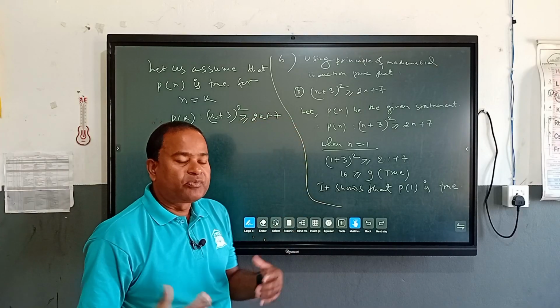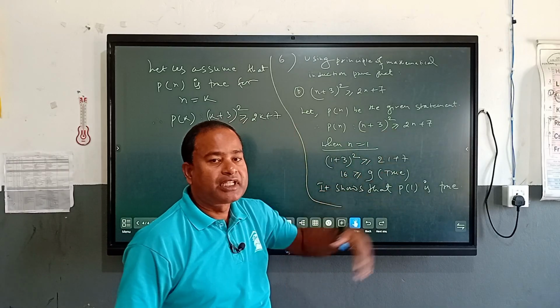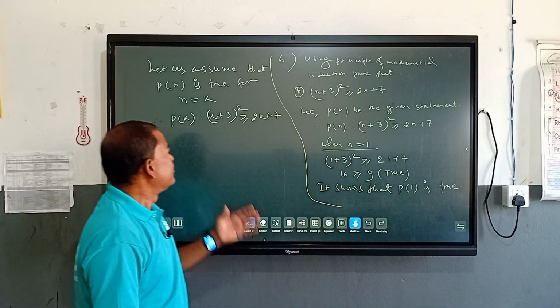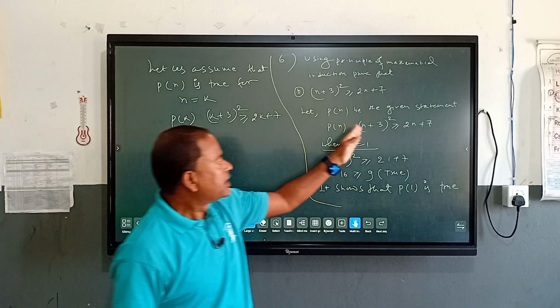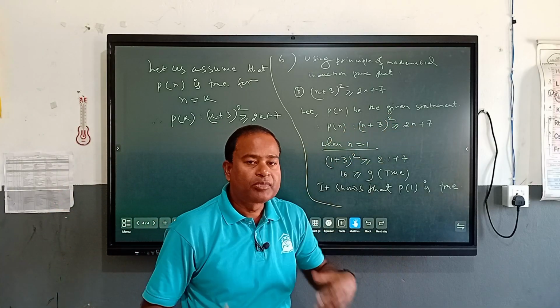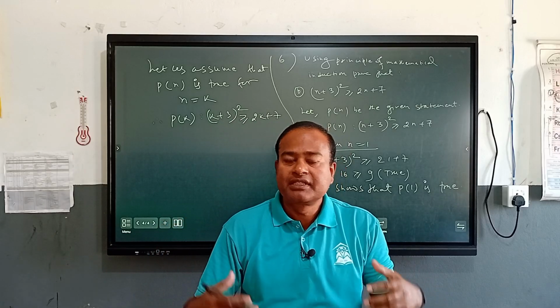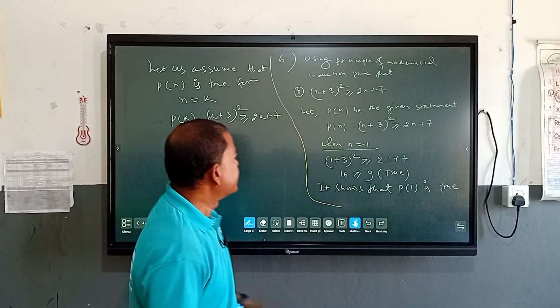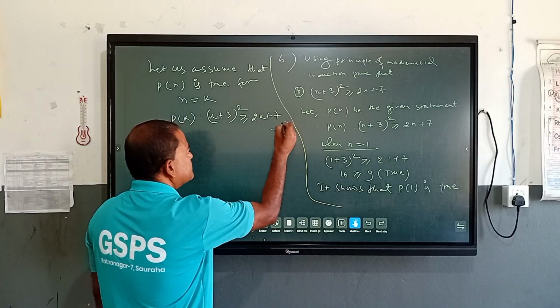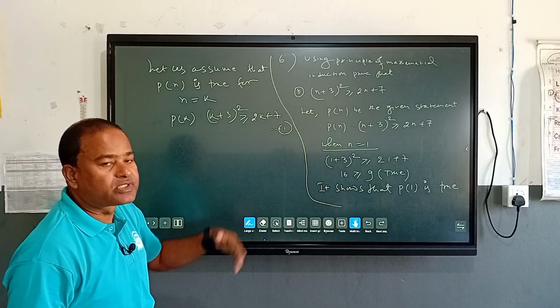So dear students, simply we have to put the value of n as k in the given statement, then our statement will be P(k) such that (k + 3)² is greater than or equal to 2k + 7. So dear students, we assume that the given statement is true for n equals k. So we have assumed that the statement is true for n equals k.